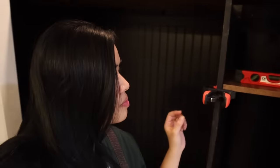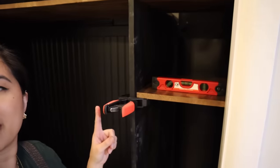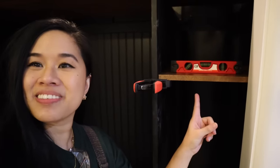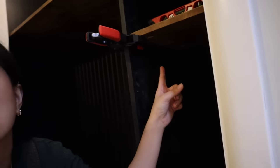It is finally time to put in the shelves. Yes, I did not paint this part yet. I'm going to do that afterwards. But here I have a clamp and then I have it all leveled. So now this shelf is exactly where it needs to be. And then I'm gonna go underneath and then fill in the pocket holes with the screws.